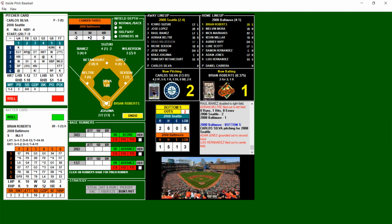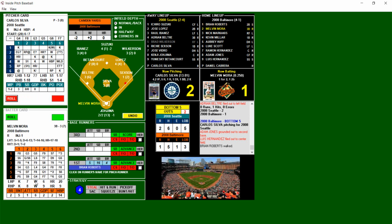Brian Roberts, 2 for 2 on the day with a run scored. Here's the pitch. And that is going to be 5-2. That's a walk. 14, that's a 6. And they walk him.